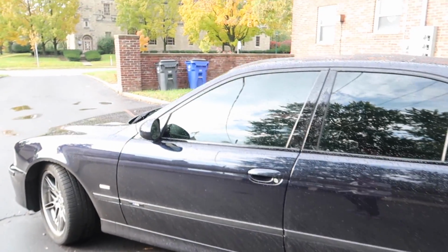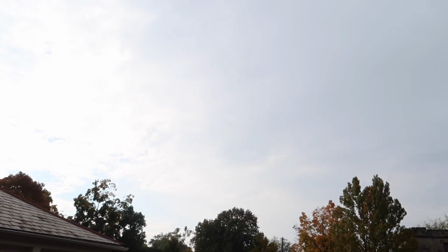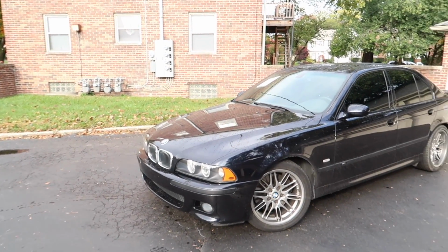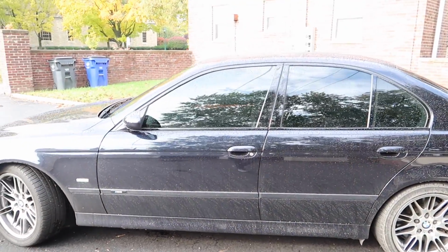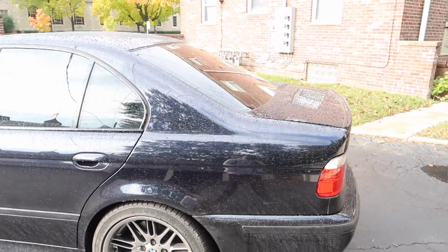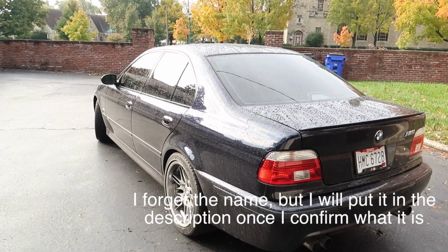So it's clearly the next day. Today is moderately sunny, as the camera is overexposing. It's slightly sunny outside with a little bit of clouds, and I wanted to get the car semi in the sun. It's kind of overcast at this point. The sun was shining a little bit harder, a little bit brighter earlier, but as you can see, 20% window tint, ceramic. I will put the brand on the screen because I don't remember the name.